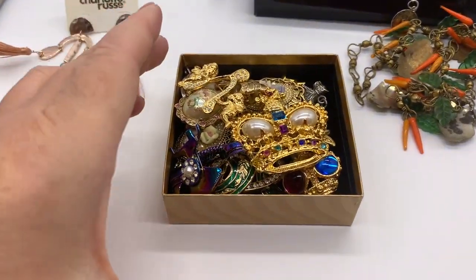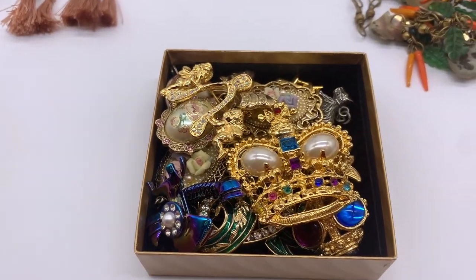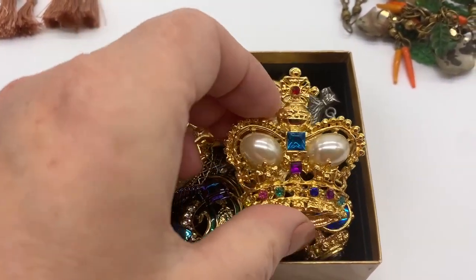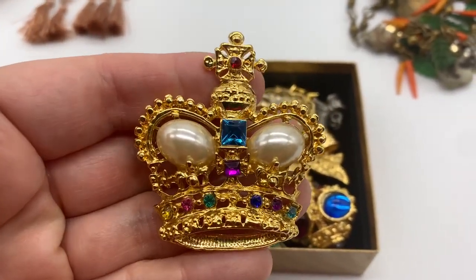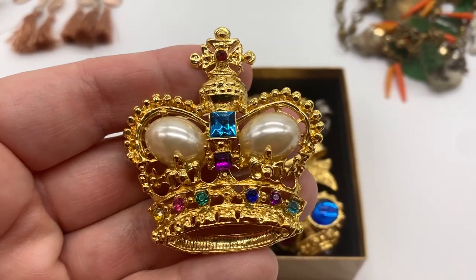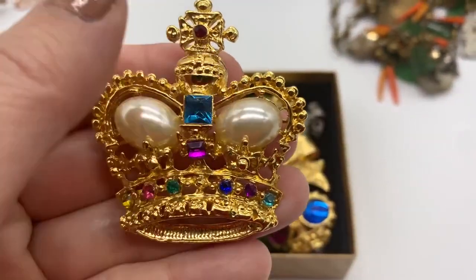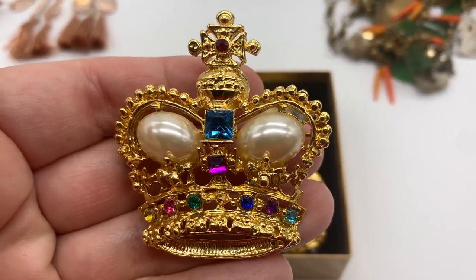I got this box of stuff yesterday for $6. So let's take a look at what's in here. I love collecting crown jewelry. I have not that many actually, so I'm really excited to add another one to my collection. Not terribly old. It's nice though, it's in beautiful condition.